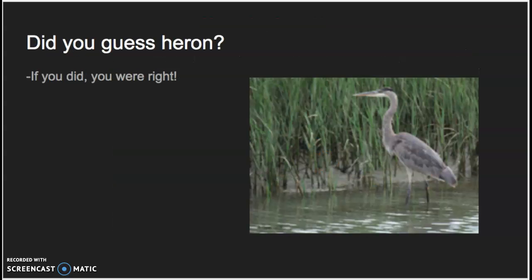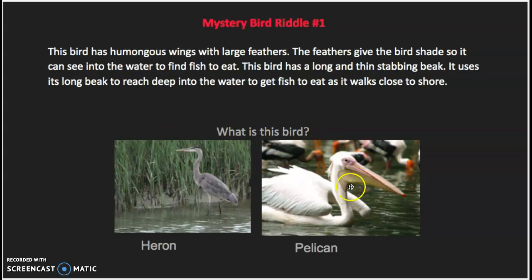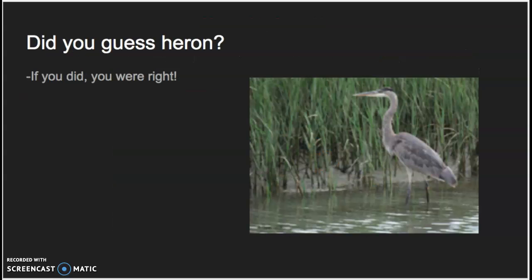Did you guess heron? If you did, you were right. So what helped me figure this out was it said it had a long and thin stabbing beak, and I also heard that it was walking close to the shore. At first, I wasn't too sure because I knew the pelican also had a long beak, but the words thin and then the walking close to shore part really helped me out.